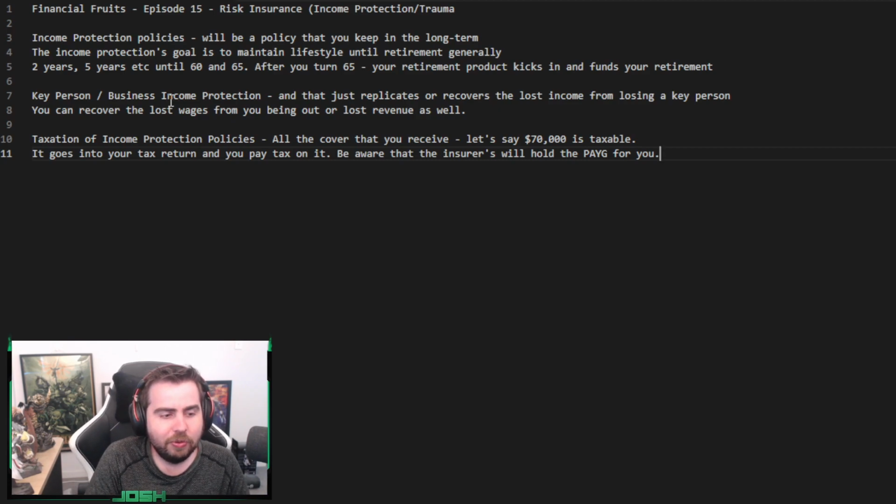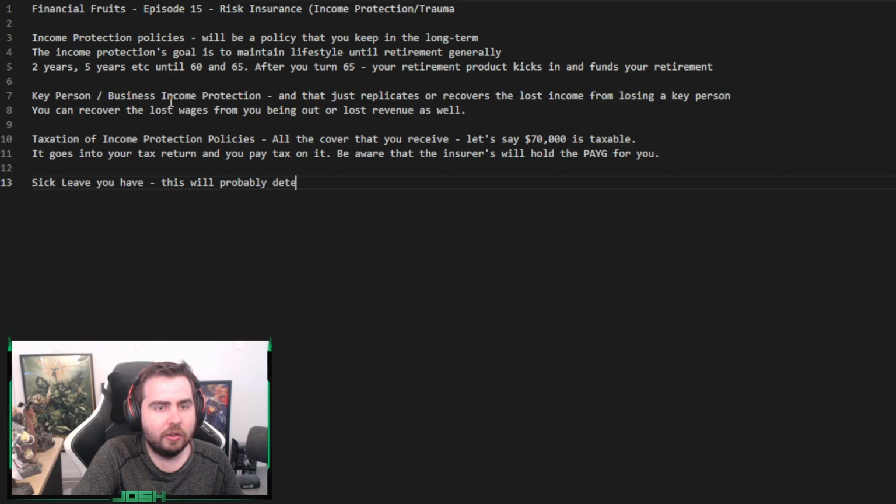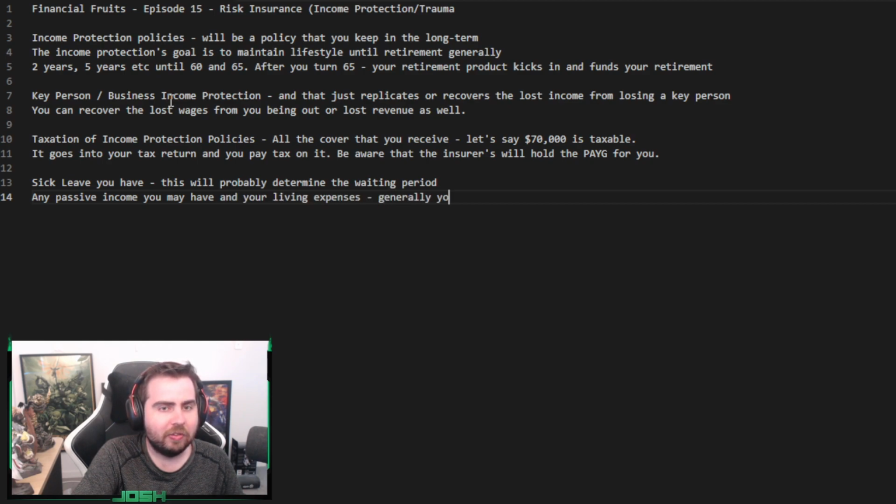Now, the things to really look at for income protection policies is, first of all, how much sick leave you have. This will probably determine the waiting period. Also any passive income you may have, and your living expenses. Generally, you should max it out. Okay, you should go to 70%. Not advice, but generally you should, because 70% of your income is generally spent on expenditure anyway.